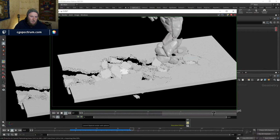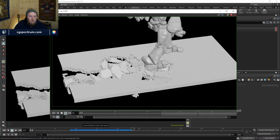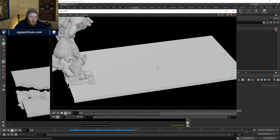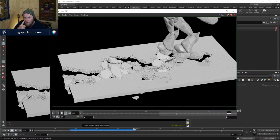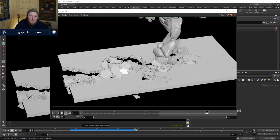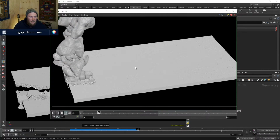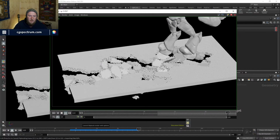But then the next step might be to get little pieces breaking off. So maybe come up with some setup for transferring new name attributes to those pieces, maybe dynamically in the sim, or maybe in SOPs. I don't know what the best answer would be for that. And then debris, use the debris source. Maybe the Houdini 19 debris source would be cool to try out for this, so we can get raining grit and small pieces and dust and all that kind of stuff happening.